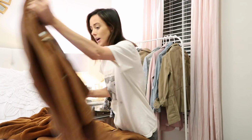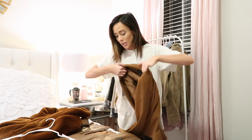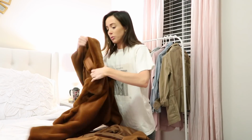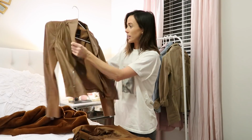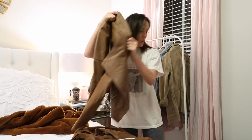And this is, I just love H&M's blazers. I think that they always make really good ones. So I'm definitely gonna keep this one just in case. Yeah, I love that. Okay. And I am still obsessed with this. It's so soft. So keeping this. And then this is one that I'm just not super crazy about, so I'm gonna sell this one.